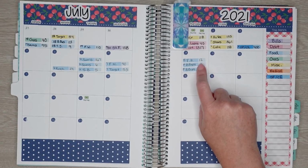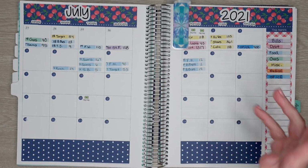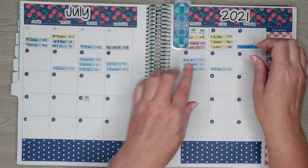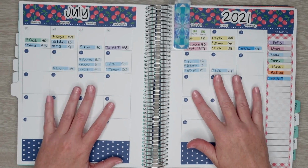So expensive. It's like, that's one sandwich. It should be like half that price, $12. Okay, and then finally, I did end up having to go to Fairway one more time to pick up a few more things, and I ended up spending $24 there. So that is a lot of food expenses.